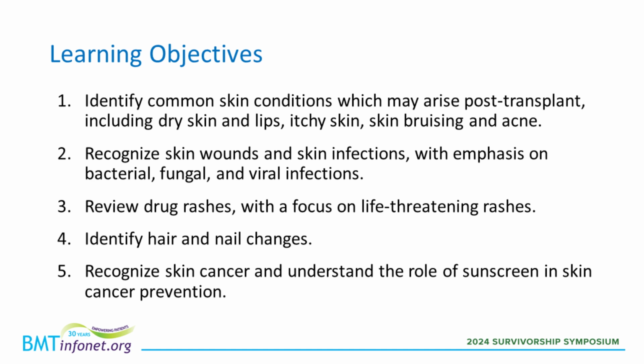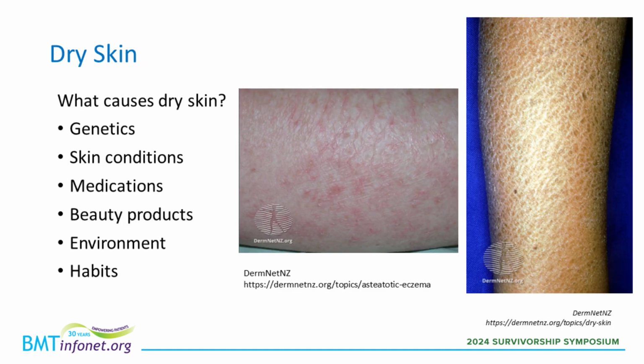First, I will review some common skin conditions that can arise post-transplant. Some of the things I'll discuss today are going to be dry skin and lips, itchy skin, skin bruising, and acne. I'll talk about how to recognize skin wounds and also skin infections, emphasizing bacterial, fungal, and viral skin infections. I'll go over drug rashes, including some of the common things we can see with drug rashes, and also emphasizing some findings that we can see in life-threatening drug rashes. I'll review hair and nail changes post-transplant. And finally, speak on how to recognize skin cancer and making sure everyone understands the role of sun protection, including sunscreen, and skin cancer prevention.